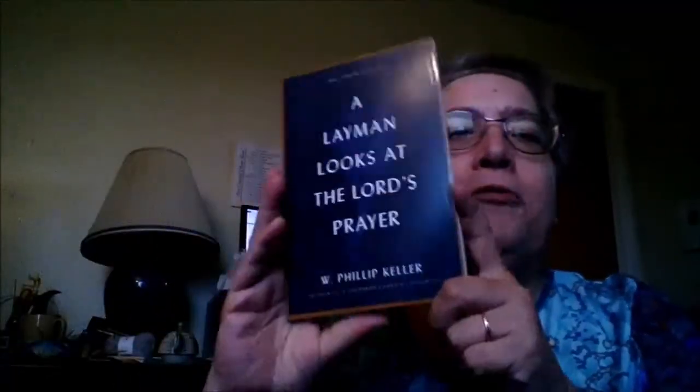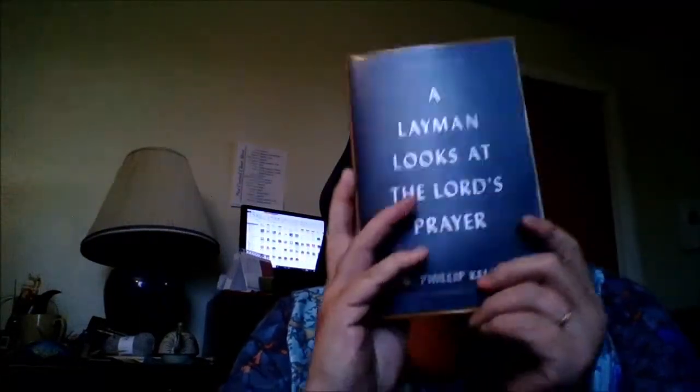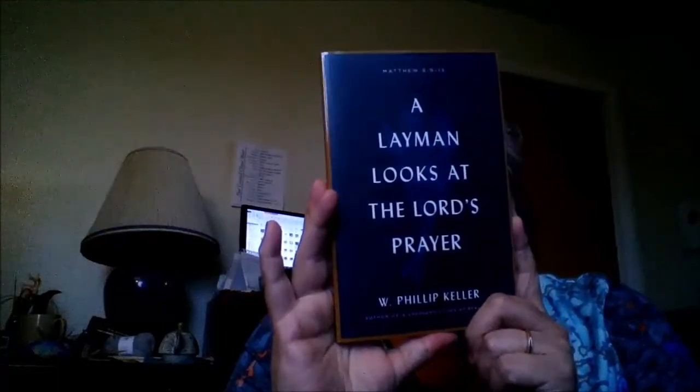I have a book review today about A Layman's Look at the Lord's Prayer, which is from the Bible, Matthew 6:9 through 13. Now, this is by W. Philip Keller, and it's not a very thick book, as you can tell. But what they do is they take the Lord's Prayer phrase by phrase and they examine it.